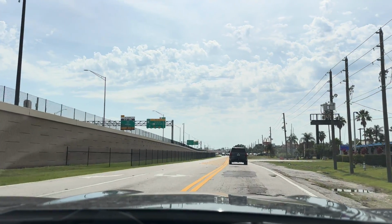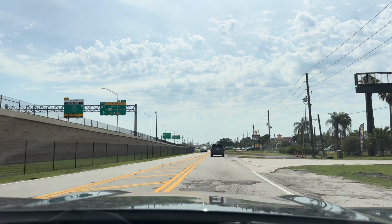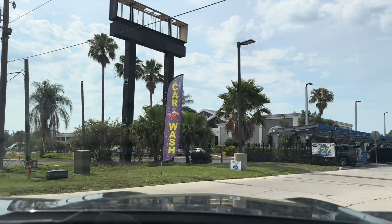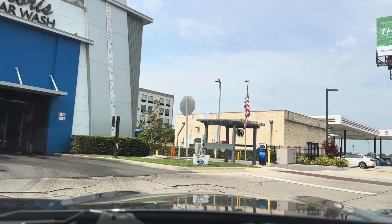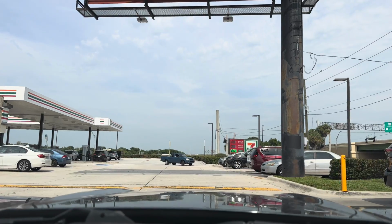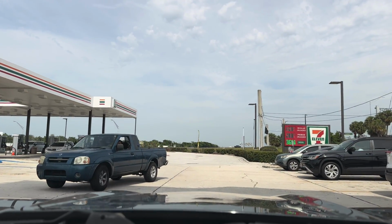Prices right now looks like it's like $3.41 a gallon for regular. I usually do a lot of fill-ups at Costco if it's convenient. Costco right now is around $3 to $3.10. Sometimes Costco can be cheaper on the premium. I'll keep that in mind if you need to fill up the premium, if you're driving a sports car.